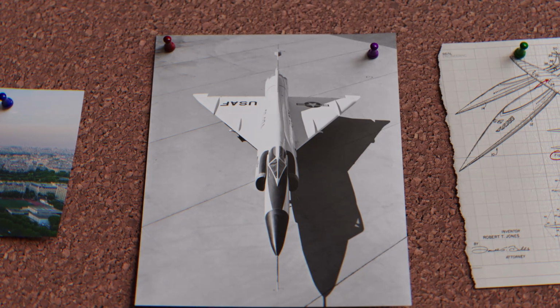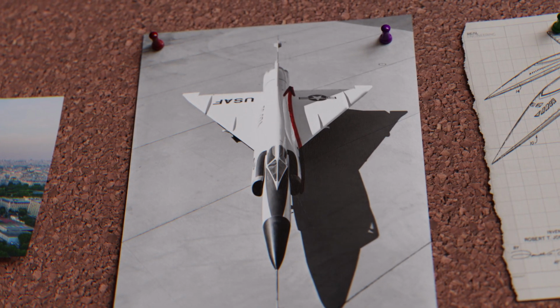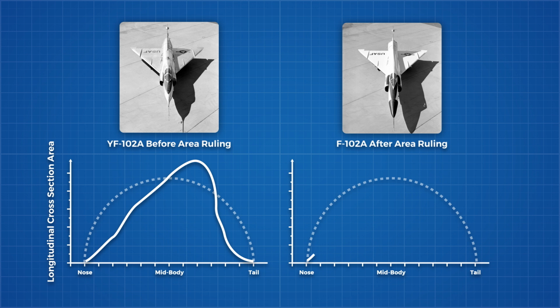So, the engineers later redesigned the F-102 so the fuselage tapered in along the length of the wing, thus decreasing the rapid rise in cross-sectional area as the wing widened. This decreased fuel consumption and increased the plane's top speed.